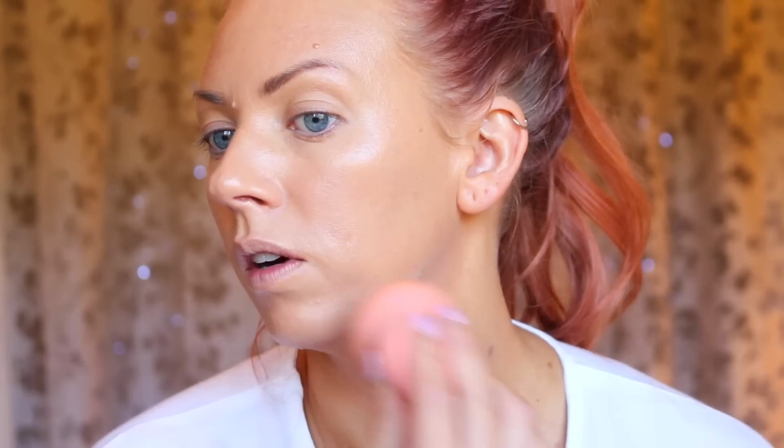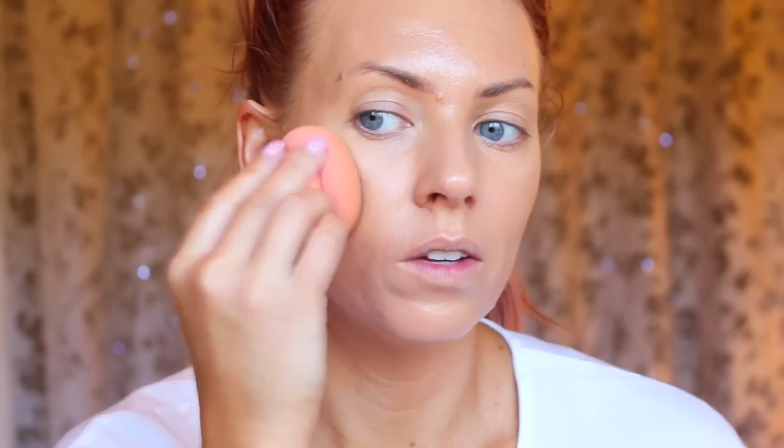Let's go ahead and build up just a tiny bit on my chin, just for you guys to see if we can get a little bit more coverage on this area where I have a little breakout right now. Honestly, it's not the most buildable in the world. If you just want a little bit of extra coverage, fine, but it's definitely not going to give you full coverage. There's no way you can build it up to full.